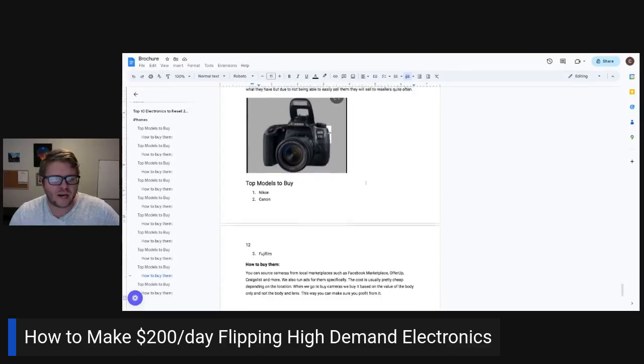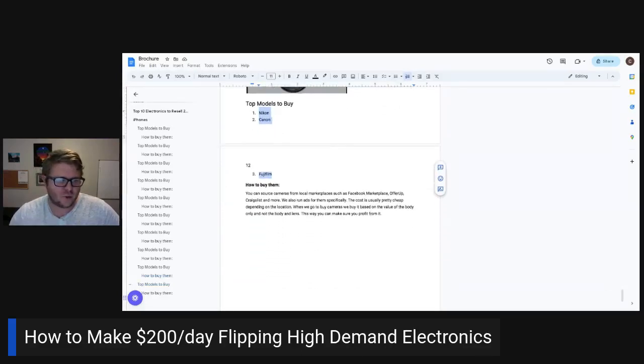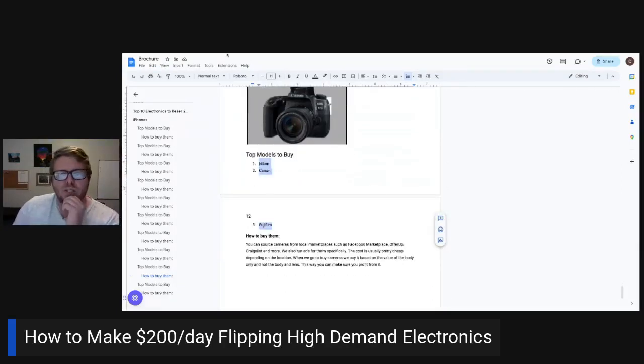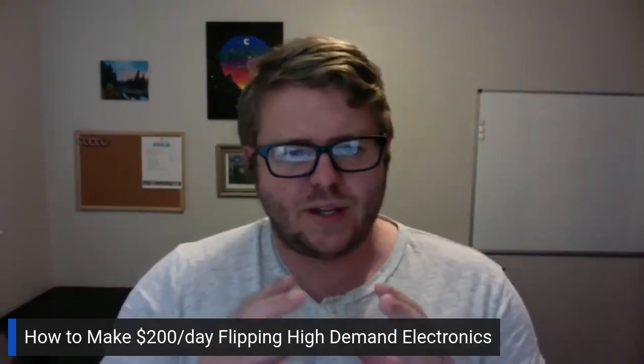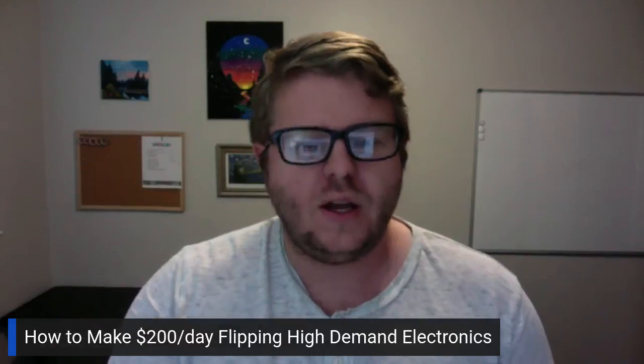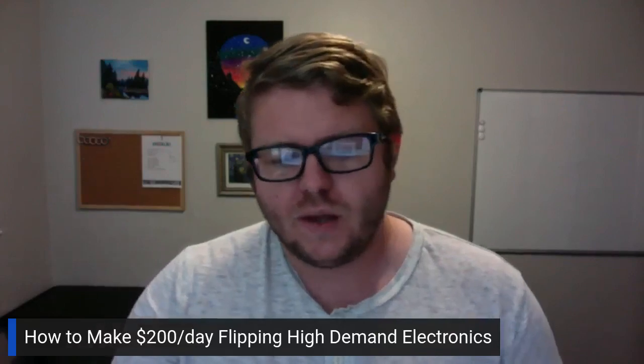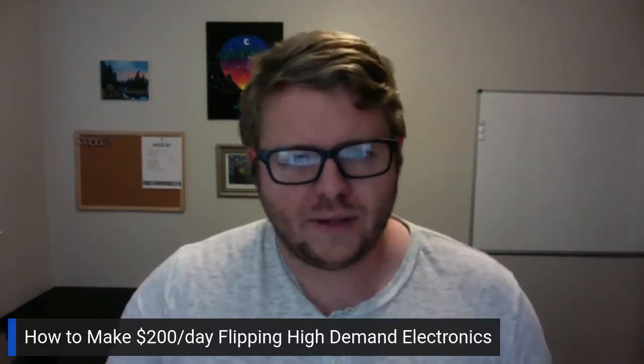Top models to buy: Fujifilm, Nikon, and Canon. You can mostly source these from local marketplaces, such as Marketplace, OfferUp, Craigslist, and you can also run ads for them specifically. The cost on camera ads is actually relatively cheap, usually $1 to $3, so they've been pretty solid. Cameras are good, but you do need to rack up a good amount of knowledge on them. Typically, we base everything on the body of the camera itself. That's what we base the offer off of. Then usually we try to sell the lens and the body of the camera separately, so that way we just make more profit out of them, right?